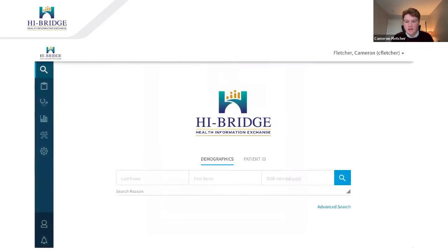So once you log in, here's the landing page or the dashboard. Again, pretty straightforward. This is where you're typing in your patient demographics for whatever patient you're trying to treat. So last name, first name, date of birth are 3 of the fields you can type in. In addition to that, you could also use the MRN for the patient that your EHR uses. If you need a direct match to a patient, you don't want to scroll through a list of potential matches.